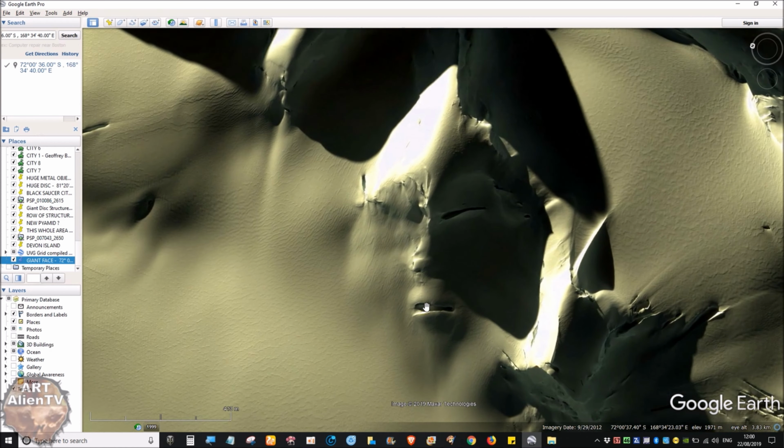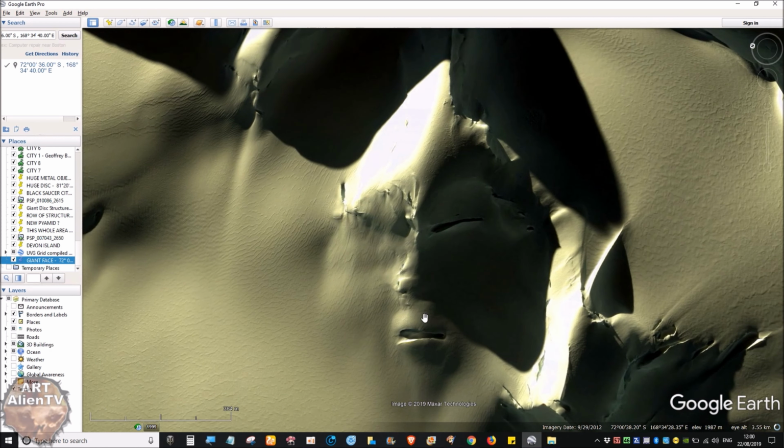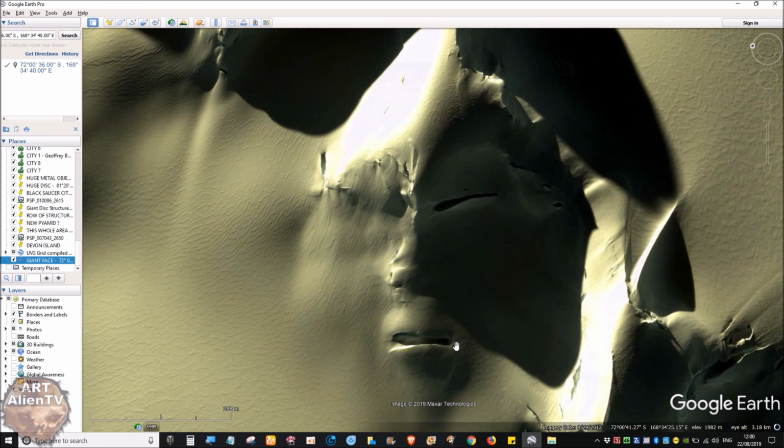Let's go in close. You've got very interesting and amazing mouth detail here with a small chin. You've got a nose here with a nostril here. You've got an eyebrow here and another one here.